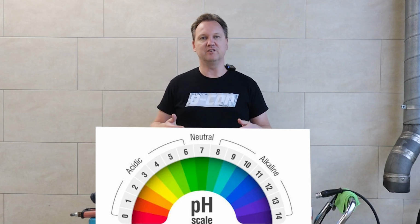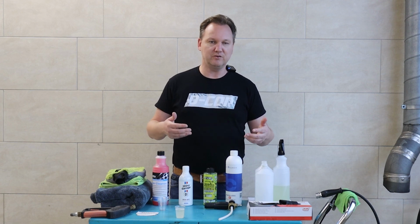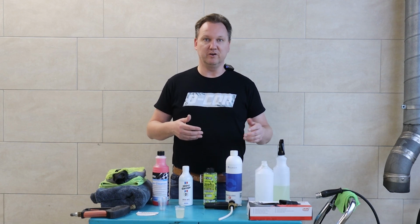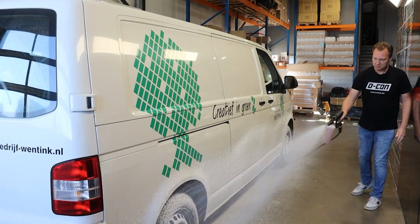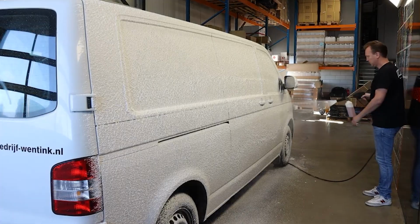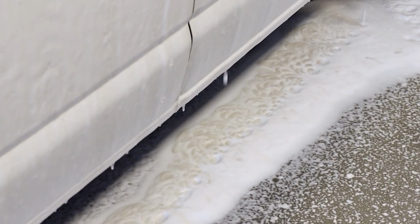Why is this information interesting for you at this time of the year? This is because the pH value tells you something about the basis of the product. Often when a car is more than averagely dirty, an alkaline cleaner as a wash or as a pre-wash will emulsify the dirt and contamination on your car faster and easier. That means you have to wash less to get a better result.